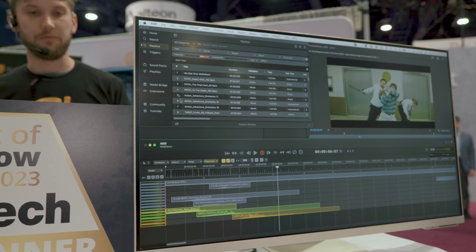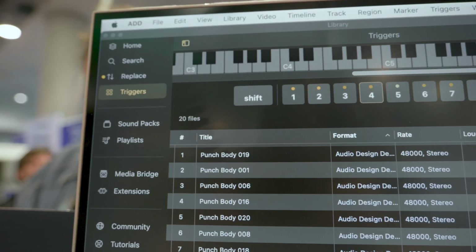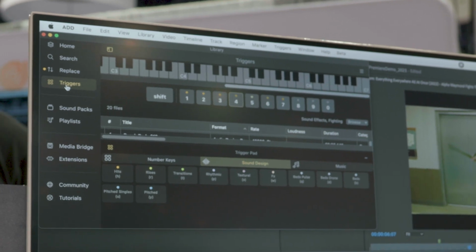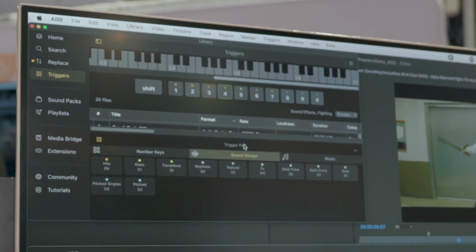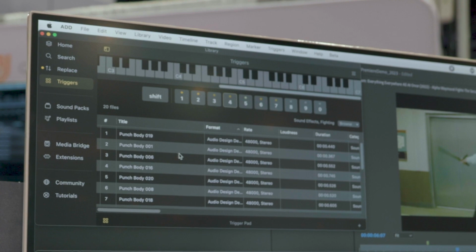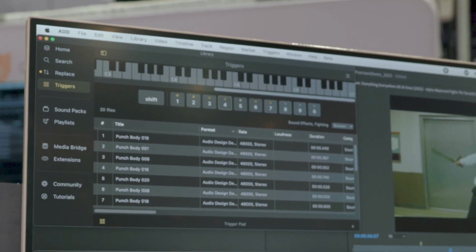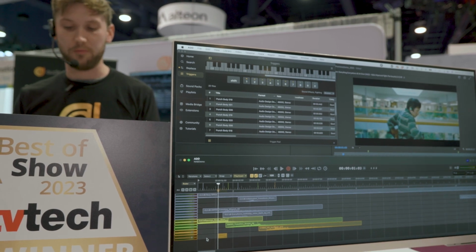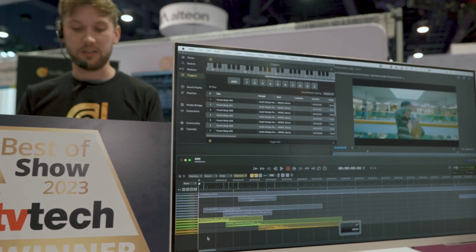Now we need to start doing some Foley. If we've done any Foley in the past, it's very difficult to chop all of those stems up into elements and sync them manually. But we have created this custom triggers pad where I dragged a stem of body punches onto the 4 key and chopped them up into elements for me. That means I can press the 4 key and I get that individual punch placed right there at the point of my playhead. I can then go back to the start of my timeline.